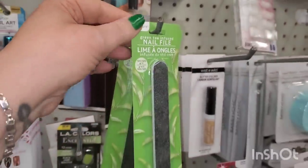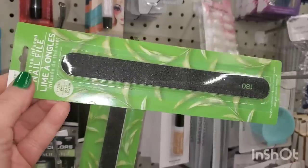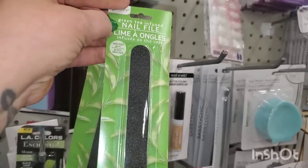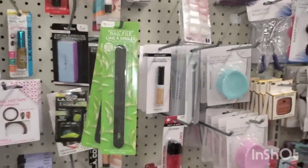Okay, so this is new. I've never seen this before. I'm not so sure that I'm willing to spend $1.25 for one nail file, but it is by Be Pure, and it says that it is green tea infused, and it has a 180, 320 grit. Whatever that is, it's here at the Dollar Tree.